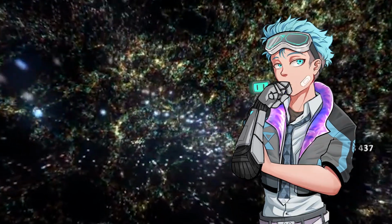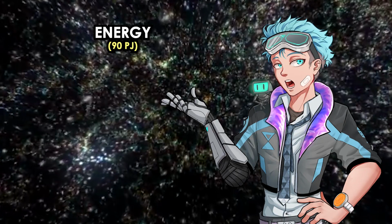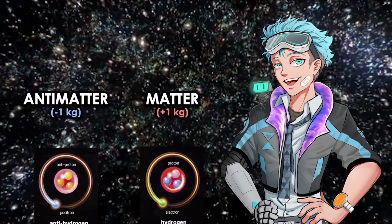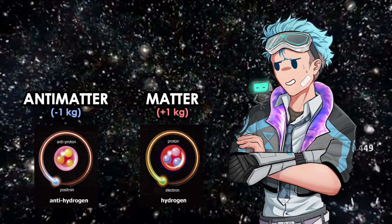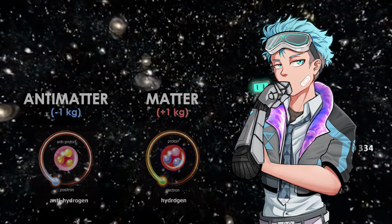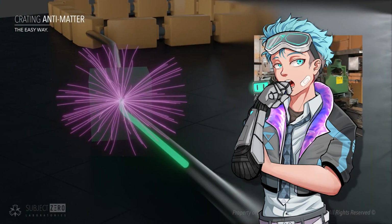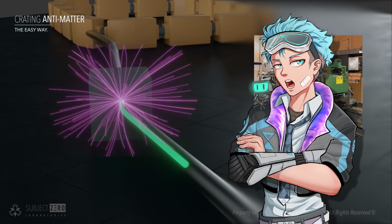Another problem is, how do you make energy into matter? The universe allows energy to become matter so long as the same amount of antimatter is created. This is a discussion from another time, but basically we've been able to do exactly that, but in small and isolated environments, and the results are very unsustainable.